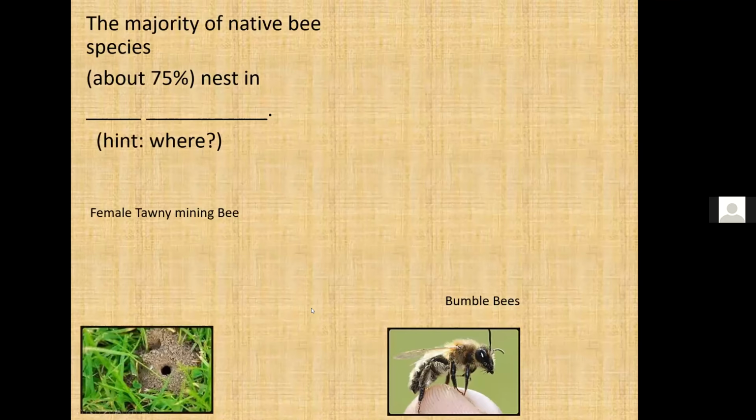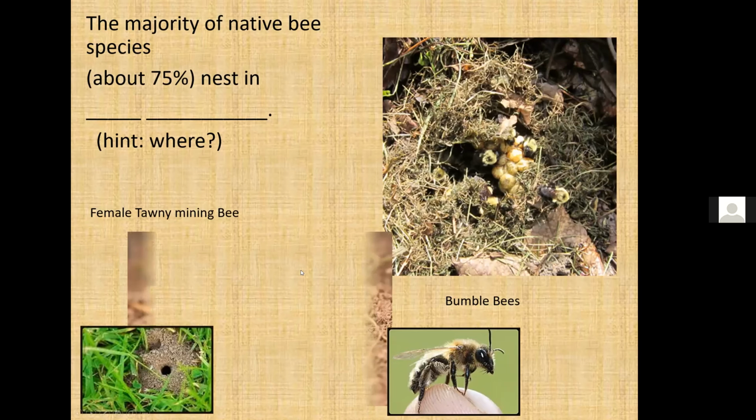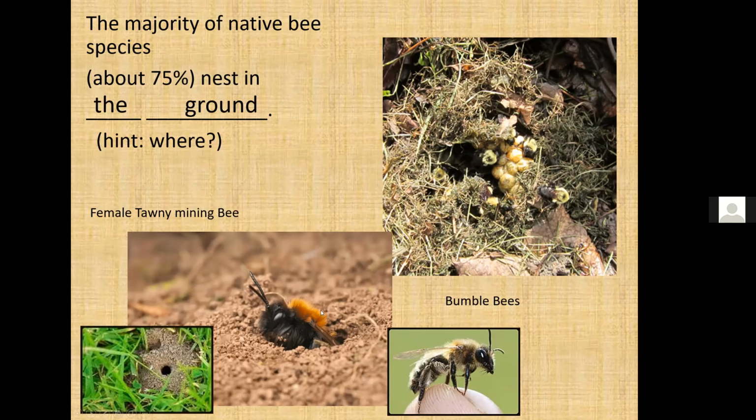The majority of native bee species, about 75%, nest in the ground. And you've got your cute little female tawny mining bee. She's a tiny little thing. She would fit on your pinky fingernail after it was trimmed. And there's what her little hole might look like. And there she is. And she's a little soft little thing.